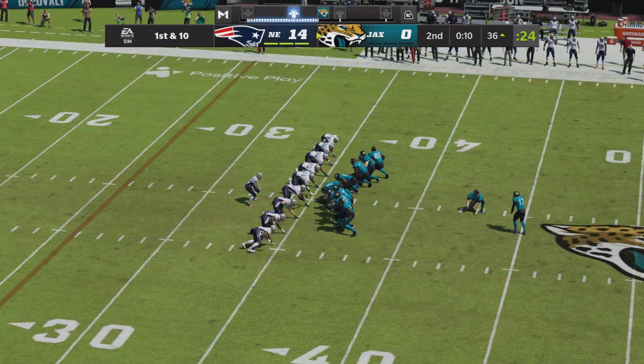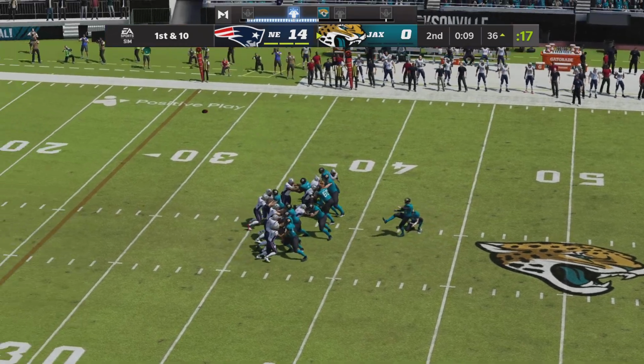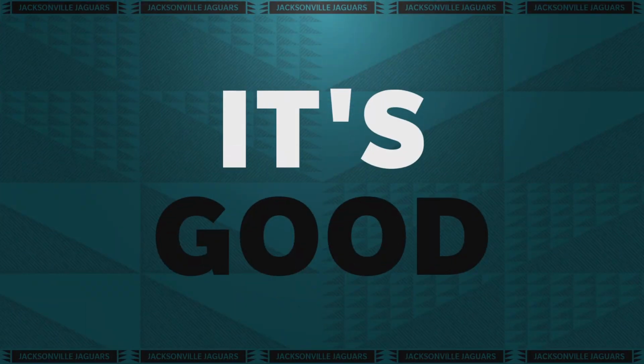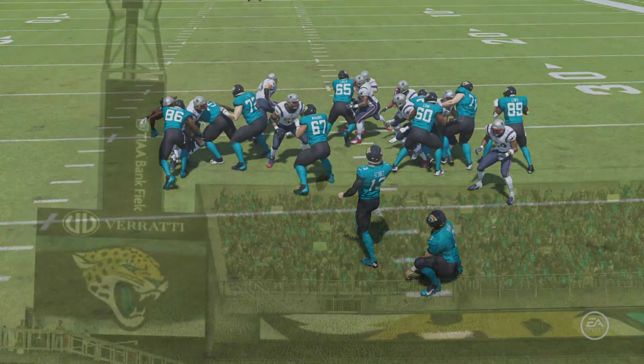So even though it's first down, here's the field goal unit on now to try to get 3 before halftime. From the right hash, this from 53. And his kick is good. And they will get themselves on the board here at 14-3.